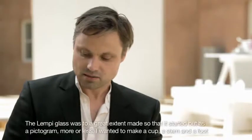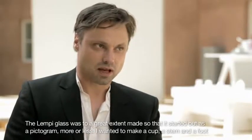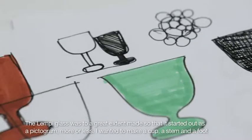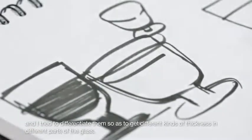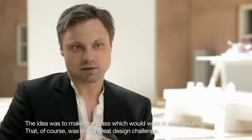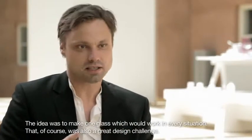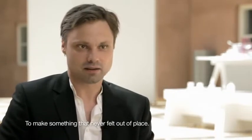The Lempi glass was made by starting out as a pictogram, more or less. I wanted to make a cup, and I wanted to make a stem, and I wanted to make a foot, and I tried to differentiate them so that I would get different kinds of thickness in the different parts of the glass. The idea was to make one glass that would work in every situation. That was, of course, also the great design challenge here, to make something that never felt misplaced.